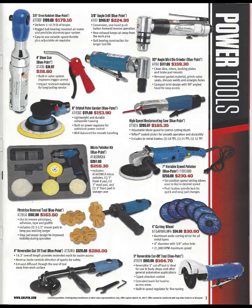You know, I have no need for a pinstripe removal tool, or I'm not going to buy cutting wheels from Blue Point. I don't need a variable speed polisher. The little Sawzall, I'd rather buy the Snap-on one, and all the die grinders and right angle drills. I mean, who needs all this garbage? And then they have this little micro polishing kit here, air. Nobody wants this shit. Maybe that's why they put it in these catalogs, so it helps them sell it.